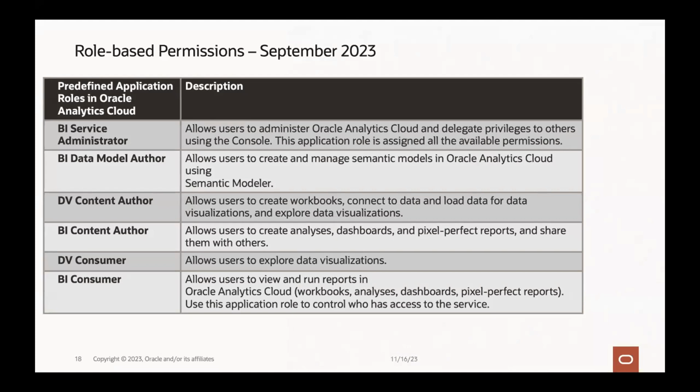If you wanted to make them an author, you'd make them the DV Content Author, and that would give them the ability to create all types of data visualization content. The sister role of that to author classic content is the BI Content Author, and then we have two consumer roles as well. So that was the coarse-grained way of provisioning users to do things in the analytics cloud. Could I have the next slide, please?